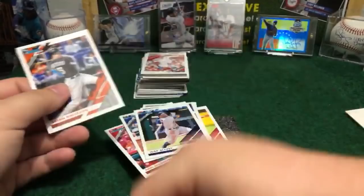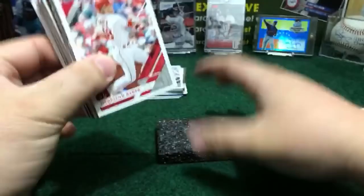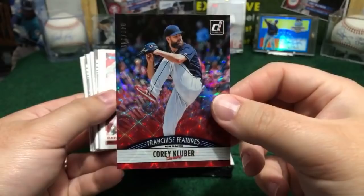Teles Black. And the last box was a nice four-hit box. Beautiful, man. All the boxes, four hits. What a nice team. We got 16 hits. Red Hoskin, Short Print, Philadelphia. Franchise Future, Cody Kluber, Red, at 149. Pretty low number for the Indians.